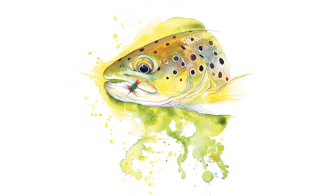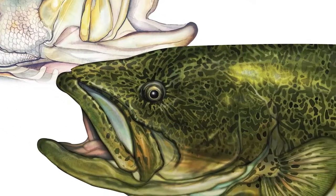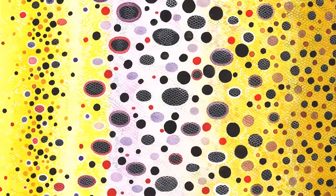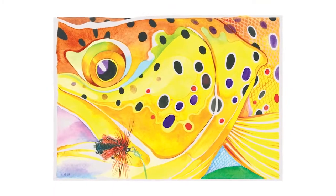Trevor's one of the best fish artists I've ever come across. He's just got a real knack for knowing the shape of fish, but very much getting their colours right, which I think is one of the hard aspects of painting fish. So when it comes to not just fish painting, but general watercolours, he's second to none when it comes to putting something on a canvas.